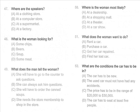Number 47. Where are the speakers? Number 48. What is the woman looking for? Number 49. What does the man tell the woman?